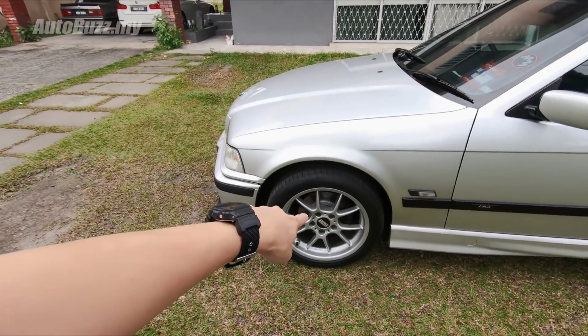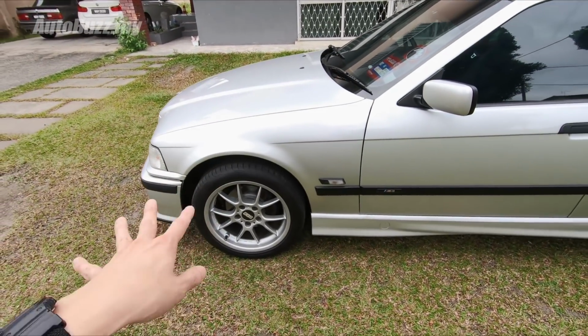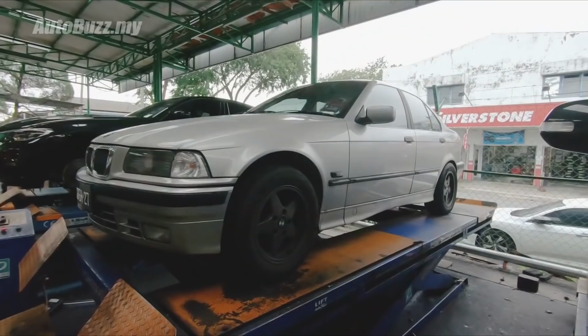As for the wheels, these are used BBS RK wheels which I sourced from Japan. A friend of mine managed to get it shipped back for me. No hiccups there. And then it was refurbished by King of Rims in Shah Alam.